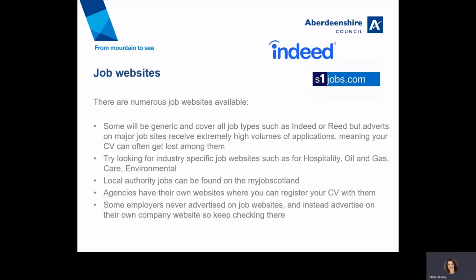You've also got some employers who never actually advertise on job websites, and instead they advertise on their own company website. So it's really worth looking at any companies that you wish to work for, looking on their sites to see if there's any jobs available there.